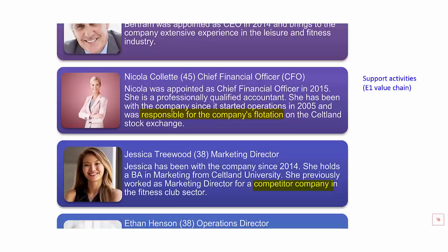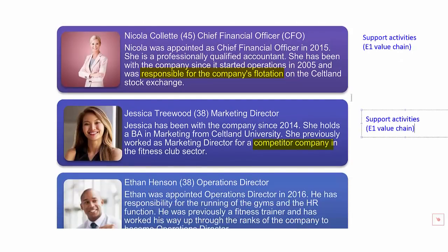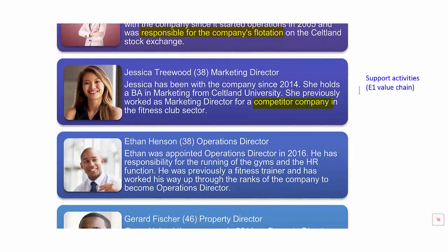The operations director is someone who has actually worked his way up through the company. So he has experience as a lowly fitness trainer. He's worked his way up to be operations director. He's still quite young, 38. And he's looking after the running of the gyms, but also the HR function. So he's got a dual responsibility there.